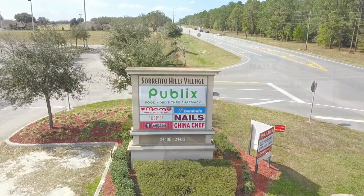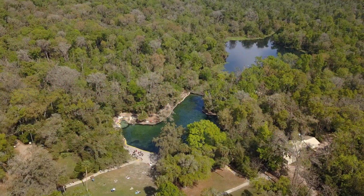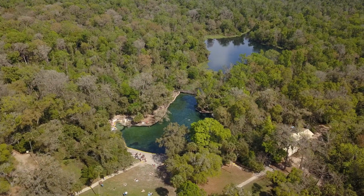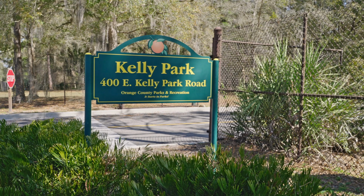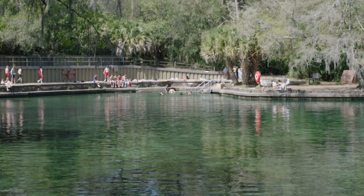So Mount Plymouth and Sorrento is pretty much right behind the Wekiva Springs, which is a huge conservation forest area. Nothing is ever going to be coming there. It's like a state park, if I may. But you're not very far from everything, and that is what I really want to stress. So it's more of a country style rural living with more land. You have your peace and quiet. Now let's talk about the hospitals and schools right here in Mount Plymouth and Sorrento.